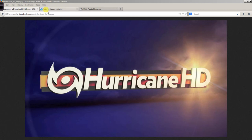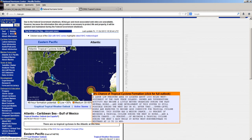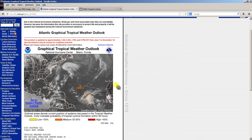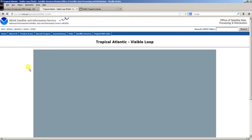October 2013 in the Atlantic Basin this afternoon. Not much going on at all, which has been the case for pretty much the entire season, but we do have this area of orange, 50% chance of development from Invest Area 98L. Just going by the satellite picture here on the graphical tropical weather outlook, you can see it's not very well organized. Now let's switch over to the Atlantic Basin visible animation here, the satellite loop.